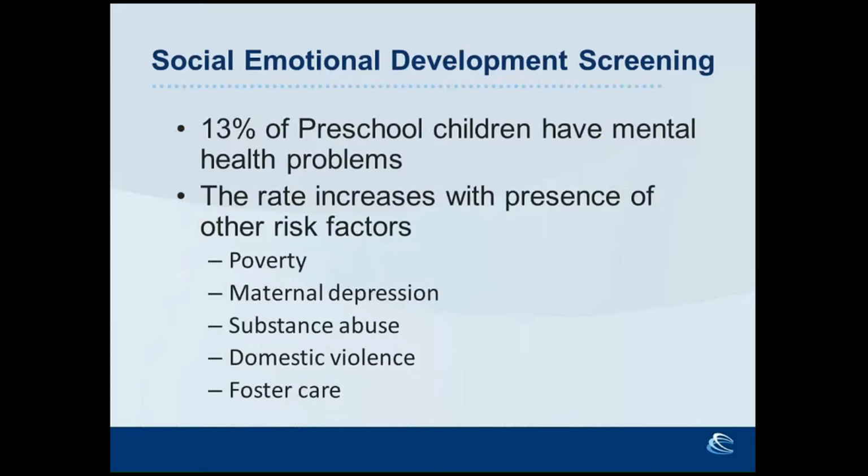Any questions about the developmental? Yes.